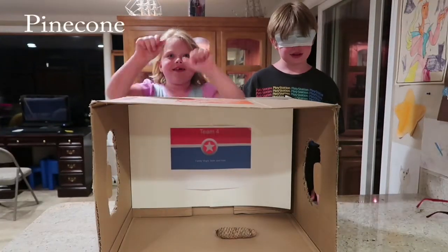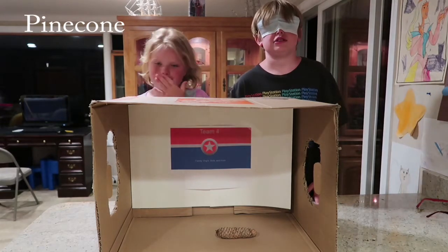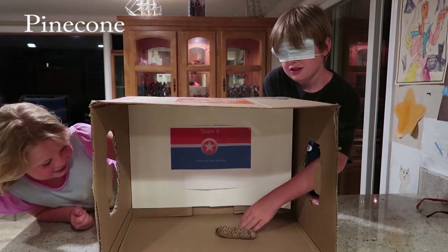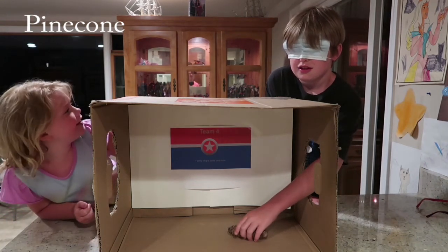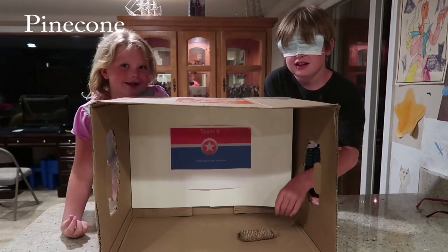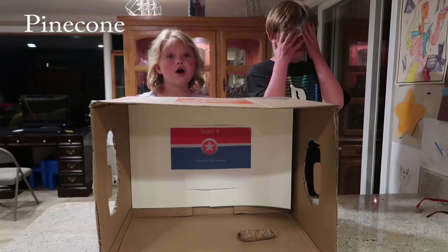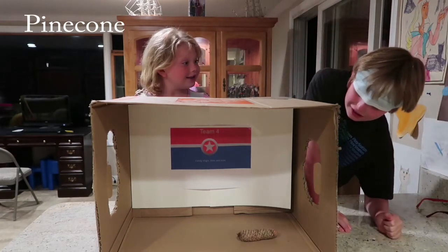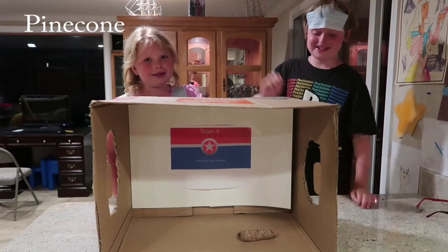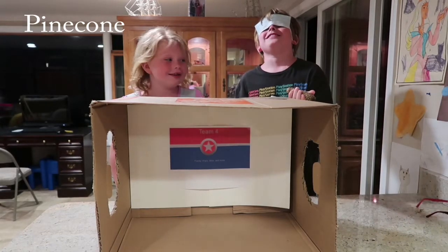This is round six, and I have 2 points, and Alex has one. What the heck? Do you have a guess? Is it a pine cone? That's my final guess. It's a pine cone. Good job, Alex. Thank you very much. Why would they put a pine cone in there?